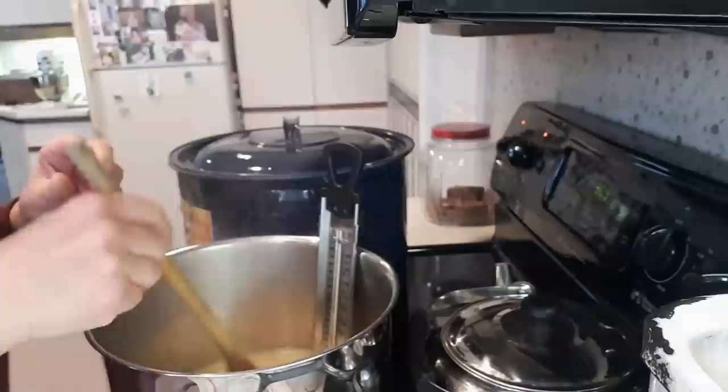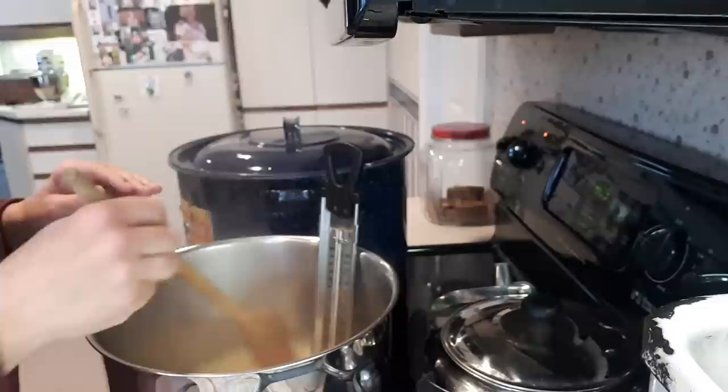So if you don't have a candy thermometer, you can actually do a little test. You can put a little dish or a plate in the freezer, add a little bit of your jam and pop it back in the freezer, and then take it out after a few minutes. And if it starts to wrinkle on the top or if it's gelled, you know it's ready to put into your jars. So this is almost up to temperature, and I want to just keep stirring this down so it doesn't scorch on the bottom.